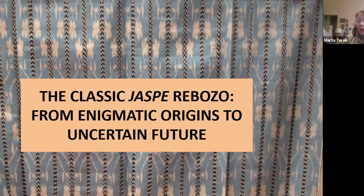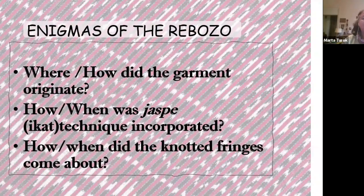What's a rebozo? For those of you who don't know, I am going to quickly give you an overview of the history of the Mexican rebozo, what we know and what we don't know, and also give you a quick run through of how they're made, because this is part of the story that I'm telling today.